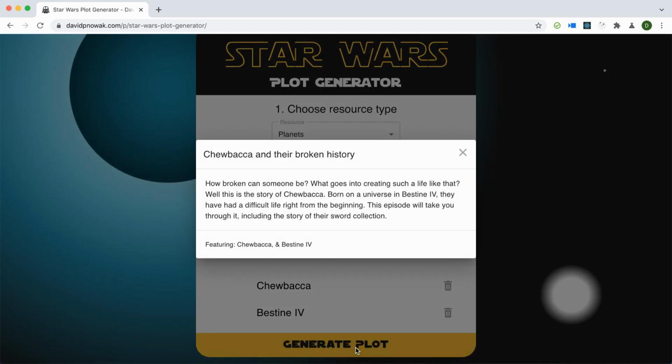So this is the plot title, Chewbacca and Their Broken History. How broken can someone be? What goes into creating such a life like that? Well, this is the story of Chewbacca. Born on a universe in Bestine the Fourth, they have had a difficult life right from the beginning. This episode will take you through it, including the story of their sword collection, featuring Chewbacca and Bestine the Fourth. So that sounds like a pretty exciting, interesting episode.